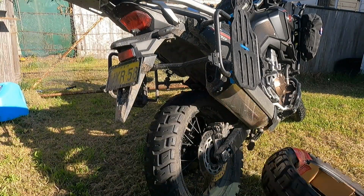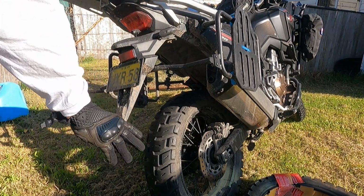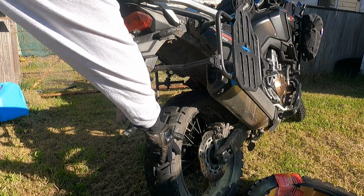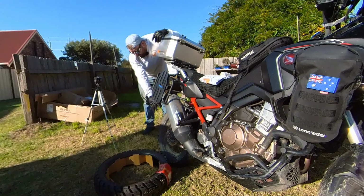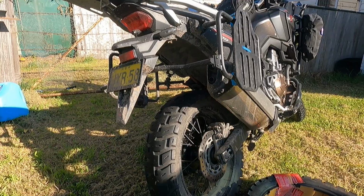So looking at that, I would be quite confident in saying this tyre here will probably easily get me another 3,000 or 4,000 kilometres before I have to fit the new one. Maybe even 5,000 or 6,000 kilometres, depending on how many twisty bits of road I ride versus how many upright bits of road I ride.